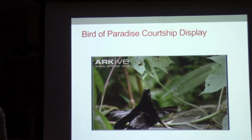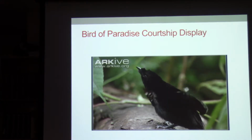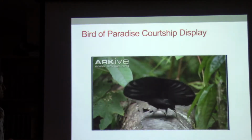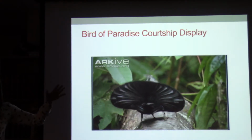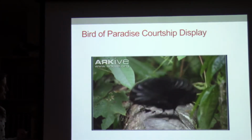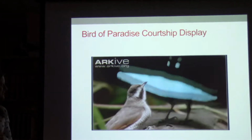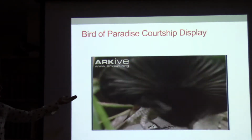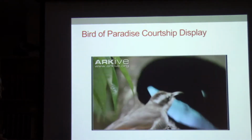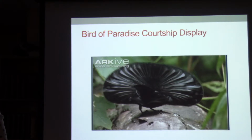So this is a superb bird of paradise from Papua New Guinea, and he has this very complicated display, which he will get into shortly. He flips feathers up to create a shield. When a female shows up to his perch, he then starts dancing around. He's snapping his wings, and you can see he has turned himself into a blue smiley face. So there's a lot going on with this display.